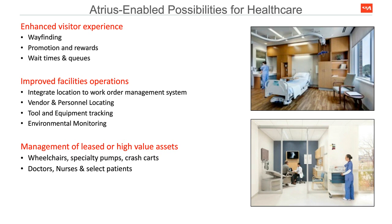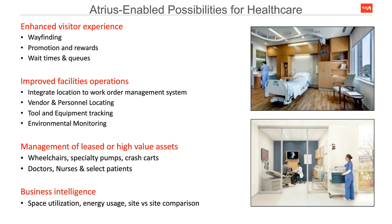And then finally, there's a wide variety of business intelligence about how spaces are used, energy usage, site-to-site comparisons, and other things that can be very valuable for a healthcare organization trying to understand its business better. These are just a few examples of opportunities for services developed on top of Atrius-enabled sensory networks.